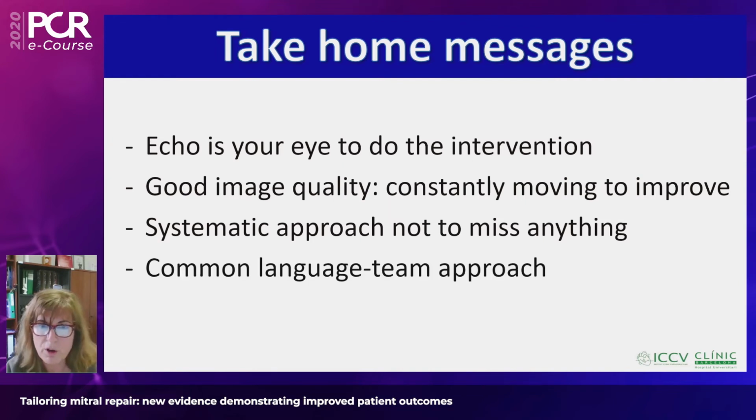And finally, use a common approach with your teammate, with a team approach attitude. Thank you very much for your attention.